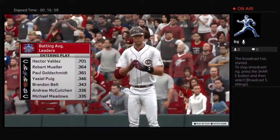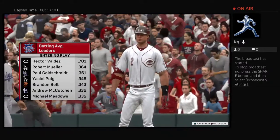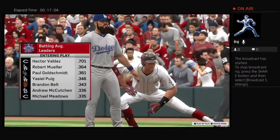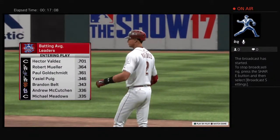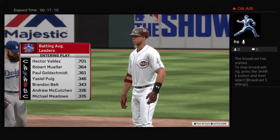So he continues to hit the ball well. His second hit of the ball game, and he's aboard on the leadoff single as we take a look at the league leaders in hitting. And as you can see there, he in fact leads the NL in that category.